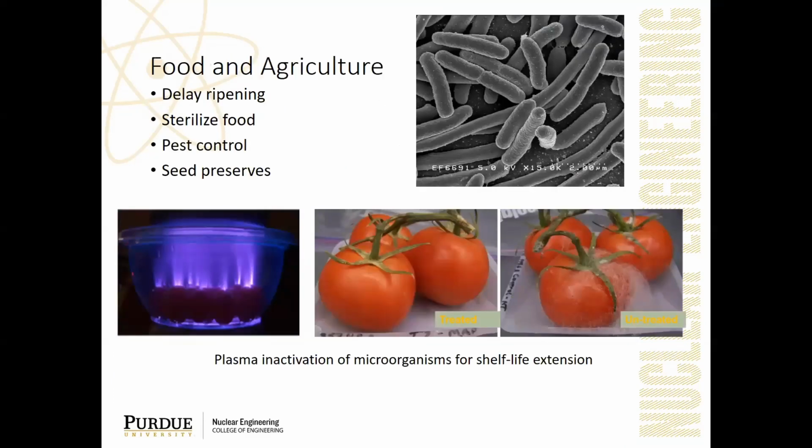Then you've got food and agriculture, so you can use radiation to delay ripening, sterilize food. You probably heard of some of this with like milk and other things where people use radiation. Pest control and seed preserves. What my research group has collaborated with another group from food science is actually using the plasma shown on the left. So they're applying a very high voltage here into a bag. This bag here, that's a bowl, but it can be a bag. We've used bags and stuff too, a plastic bowl.